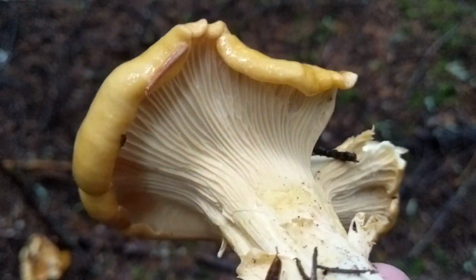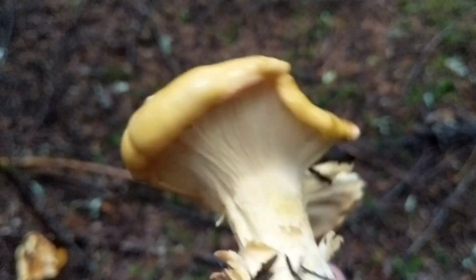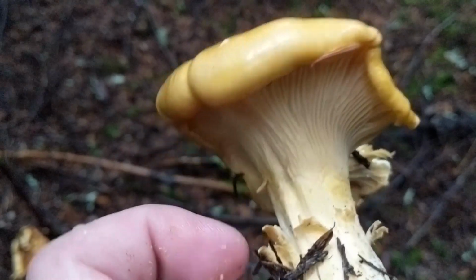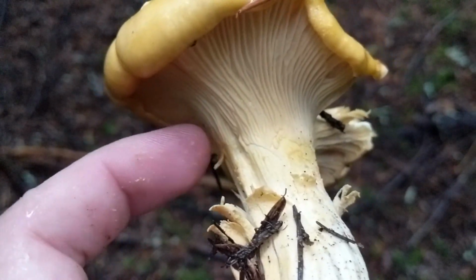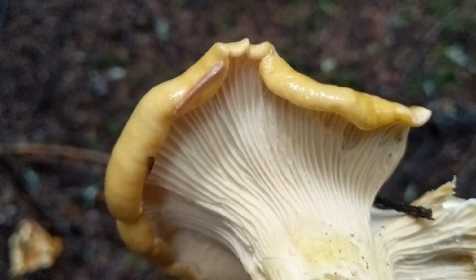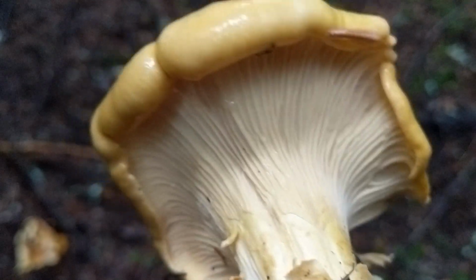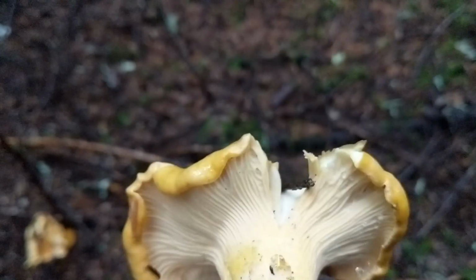And the way you can tell the chanterelles from other mushrooms is they have that uneven cap, which is common. They don't have a separation between the cap and the stem. You see it's just a smooth, gradual transition, not really any distinct line. And also the gills are not actually gills, they're false gills, and they look more like veins. So all these are good indications that you're holding a chanterelle.